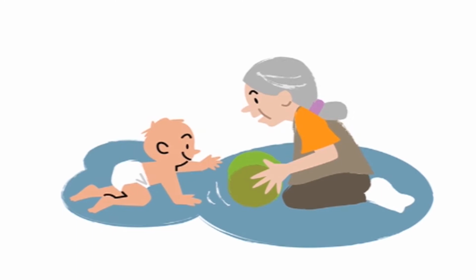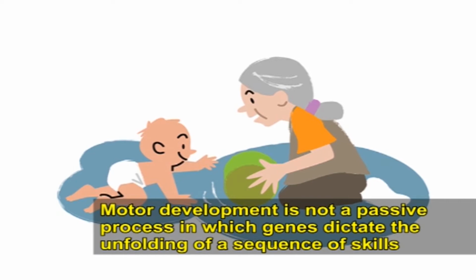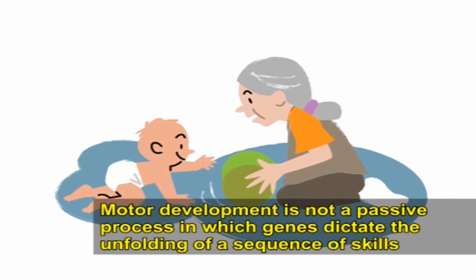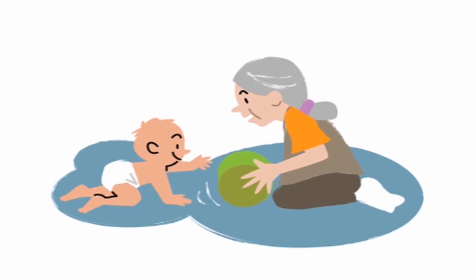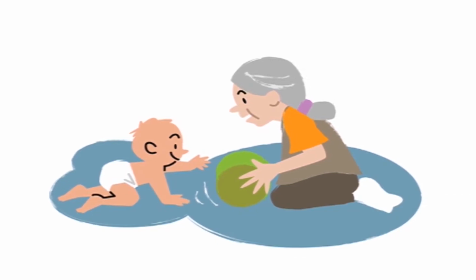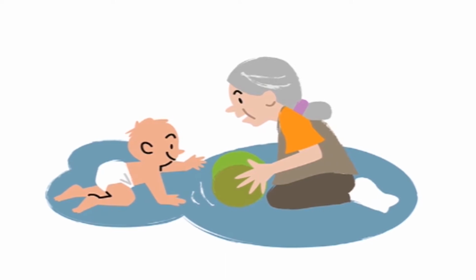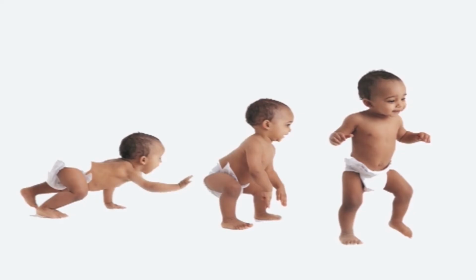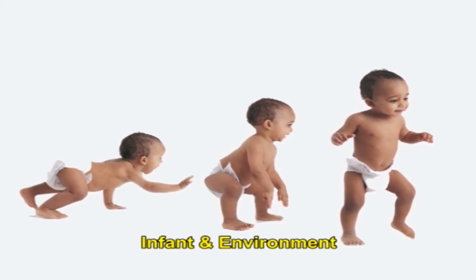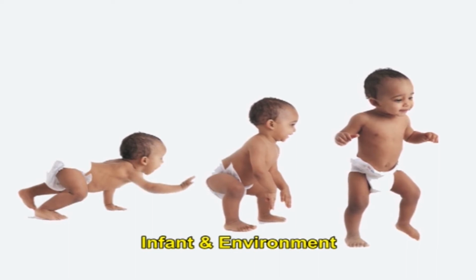Thus, according to dynamic systems theory, motor development is not a passive process in which genes dictate the unfolding of a sequence of skills. The infant actively puts together a skill in order to achieve a goal within the constraints set by the infant's body and environment. Nature and nurture, the infant and the environment are all working together as part of an ever-changing system.